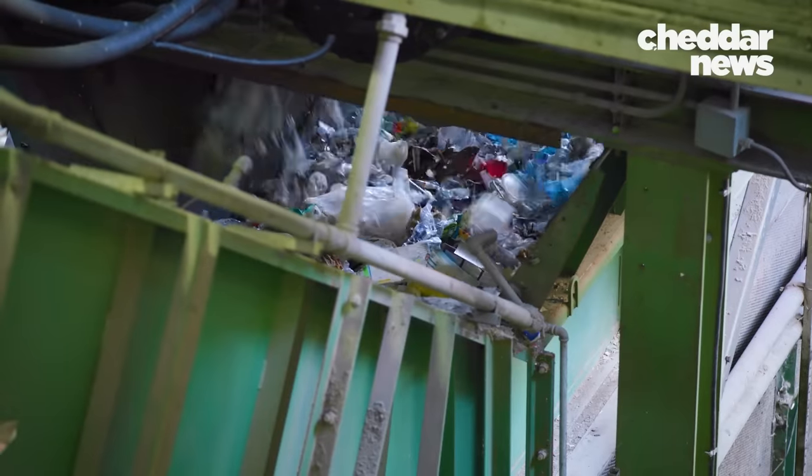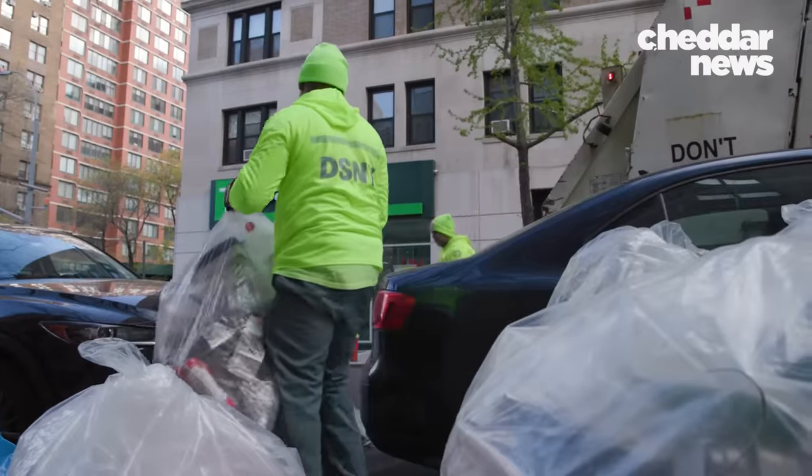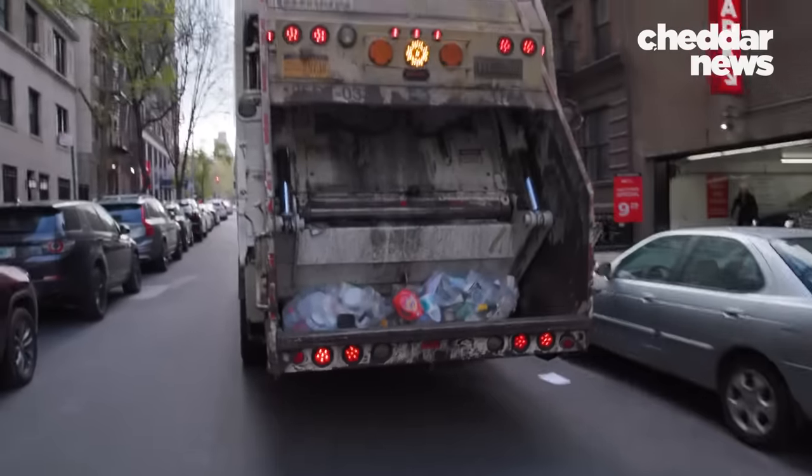This system has the capacity to handle much more. And mayor after mayor has promised to get serious about recycling. But the city has mostly been stagnant. Here's an inside look at one of the biggest recycling systems in the U.S.